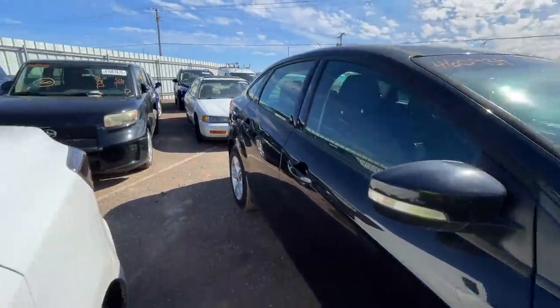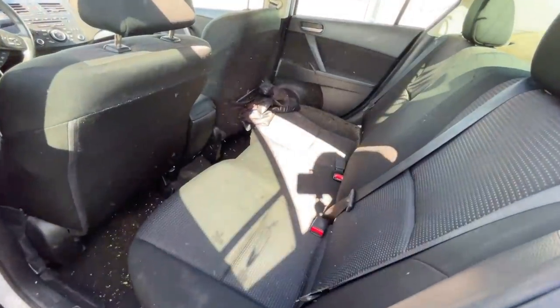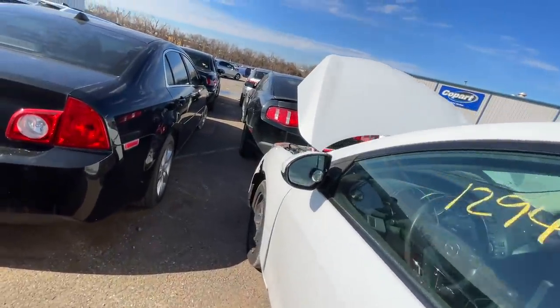Let's take a look at the back seats, see what things look like back here. Not too bad. Needs a good cleaning. This car needs a lot.